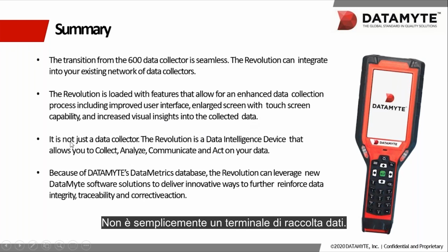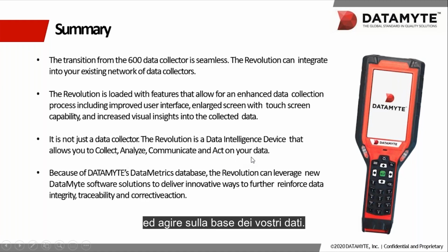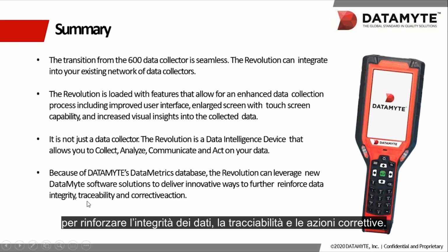It's not just a data collector. The Revolution is a data intelligent device, and you saw that we have already 3 apps which will be released after beta testing, which will integrate it in this intelligent device that allows you to collect, analyze, communicate, act on your data. Because of the central DataMyte Datametrics database, the Revolution can leverage new DataMyte software solutions to deliver innovative ways to further reinforce data integrity, traceability, and corrective actions.